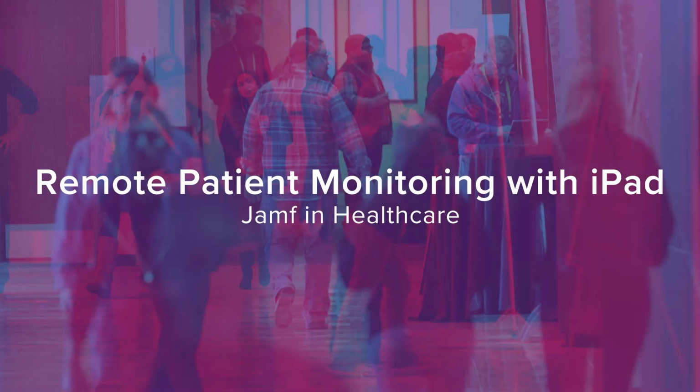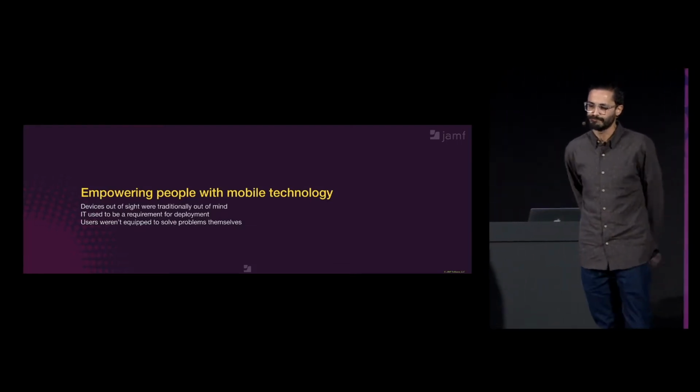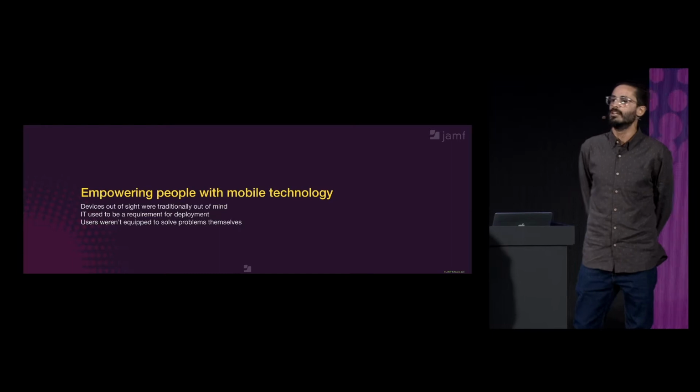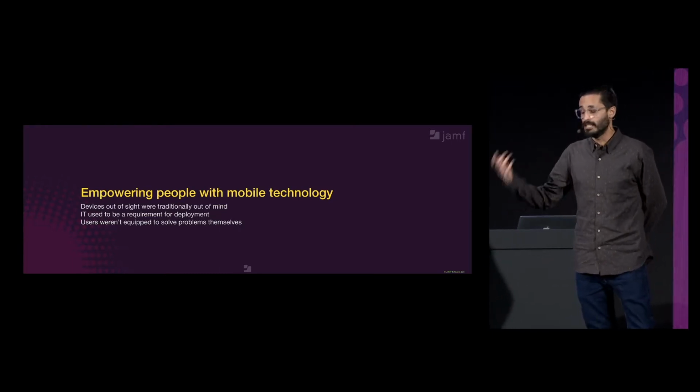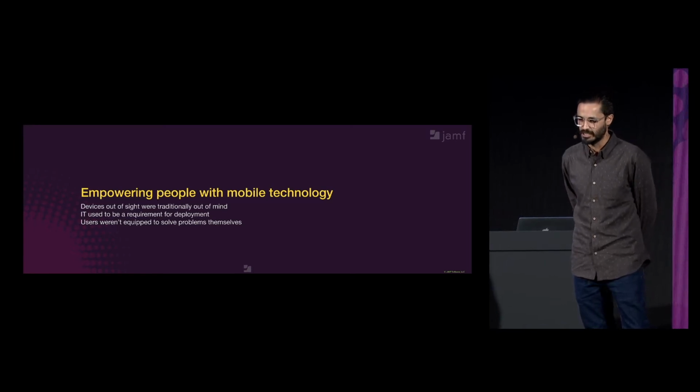As another part of our focus at Jamf around mobility, we've been thinking through new ways that devices can be used to make people powerful. It's a common theme. And in many cases, this is a non-IT user doing something that in the past was very technical in nature.